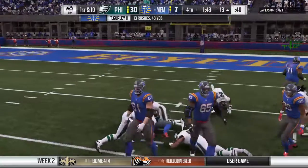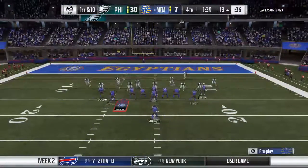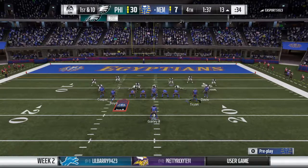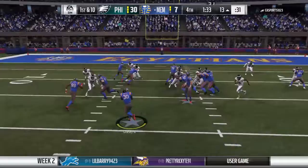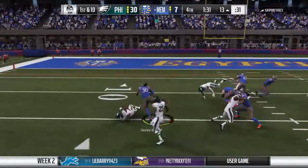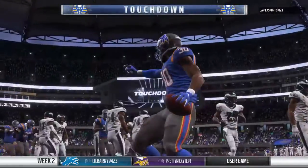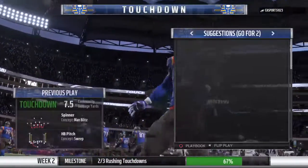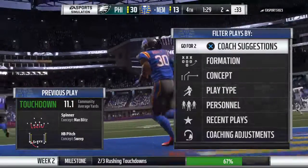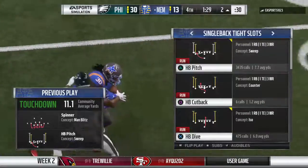And down inside the 15 he goes. 12 yards there as they move the chains. Now you've got to hustle your guys to the line and get them set. Right back to him on 1st down. And he'll take it into the end zone for a touchdown. Todd Gurley, his 2nd touchdown on the season. And his guys capitalize on the short field as they take it in for 6.